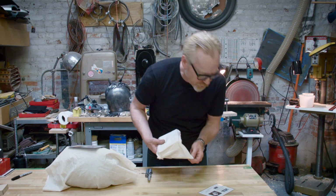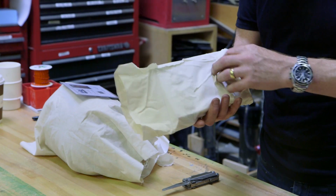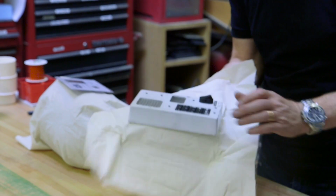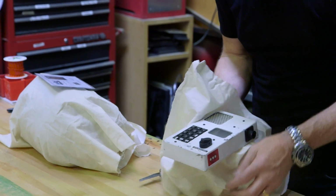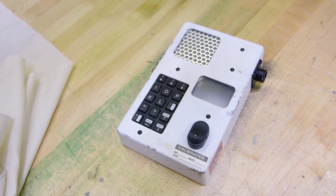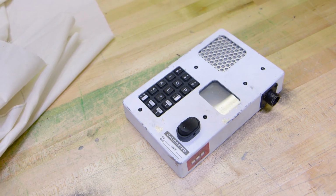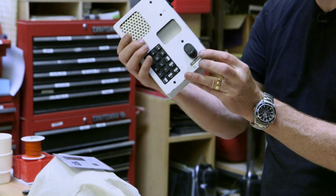And what I have here is a command module power box as part of one of the interiors on Europa Report. Oh, and there it is. Look at this lovely thing. That is just great. This is exactly the kind of love and care that can be seen all over Europa Report. It's got some nice heavy-duty switches. It feels like a piece of NASA hardware.